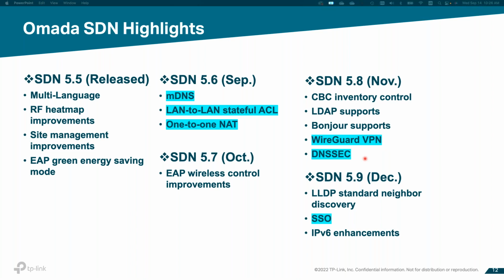DNSSEC is secured DNS. We didn't have that before. We're going to implement this feature in November. And one more important feature this year is single sign-on. It's easier for the administrator to use one single identity to manage all the systems. So those are the very important features that you can expect in 2022.